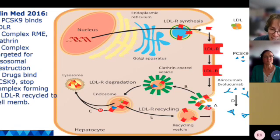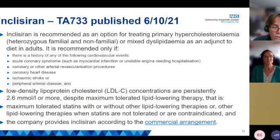So the antibodies clear PCSK9 from the circulation, and the new drug, inclisiran, basically blocks its translation into protein intracellularly because it's an RNA type technology. So both are acting on PCSK9.